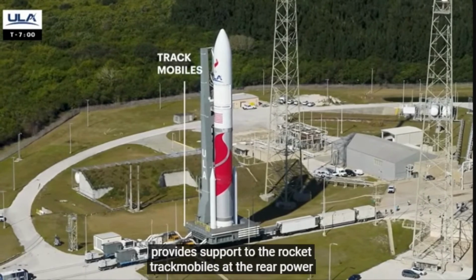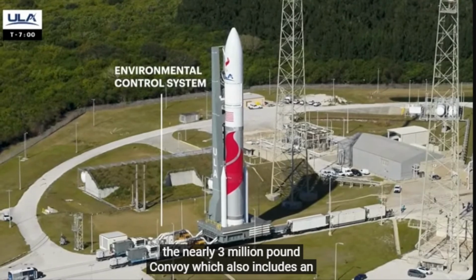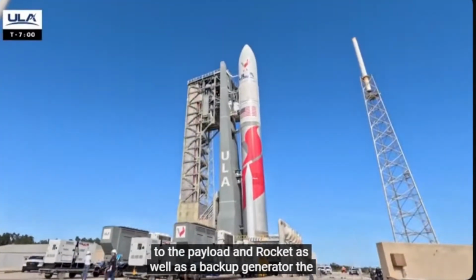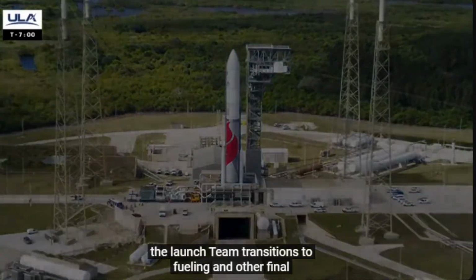Trackmobiles at the rear power the nearly 3 million pound convoy, which also includes an environmental control system, providing air conditioning to the payload and rocket, as well as a backup generator. With the rocket on the pad, the launch team transitions to fueling and other final preparations.